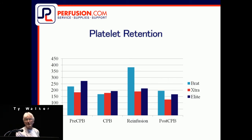The rewarming stage on cardiopulmonary bypass. So what are we doing? We're doing a very good job of protecting the platelets during that period of time, correct? And look at the reinfusion part of our platelet retention.